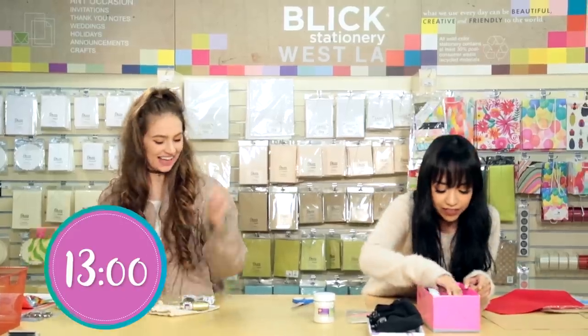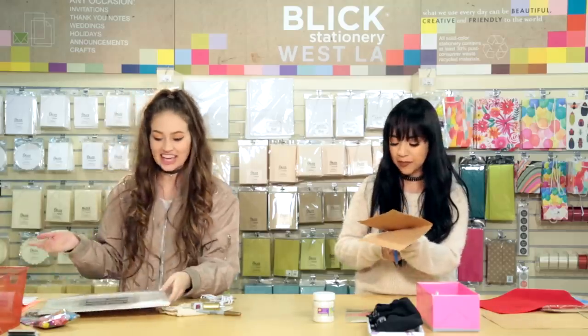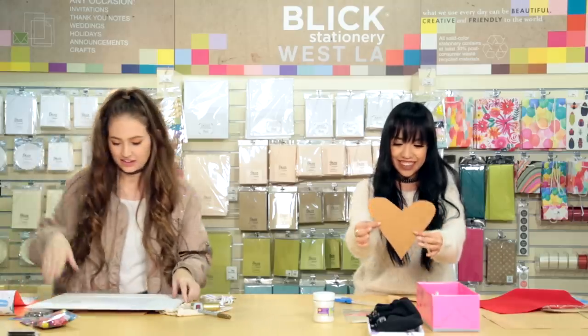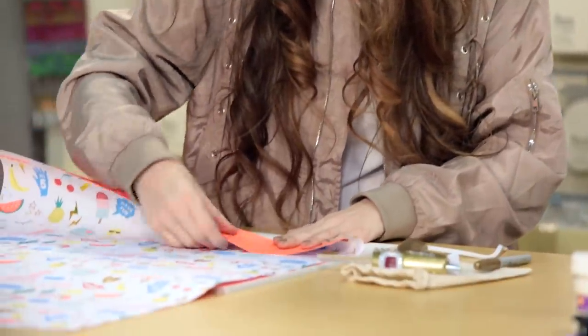I got a Sharpie. I still don't have my two things. It's just for sure, scissors. I didn't even get scissors, so I'm gonna have to improvise. Here I go. That's a pretty heart. And now, you're so far ahead. Slow down, Lupe. No.